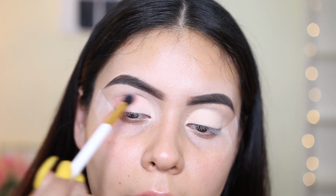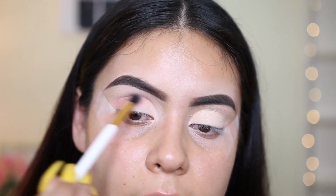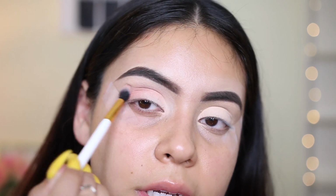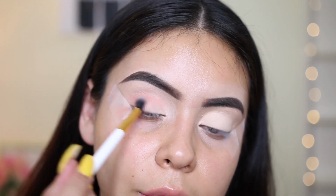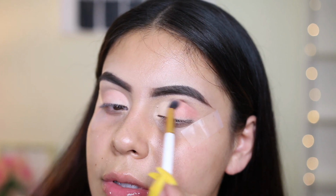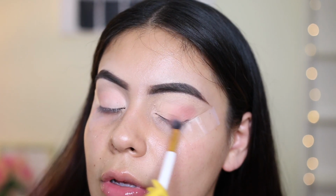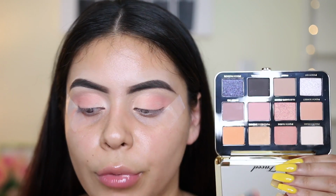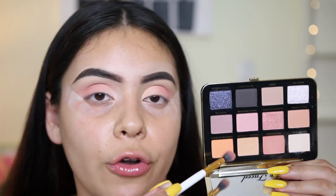And by the way, I'm using a BH Cosmetics blending brush. This one is from the Dot collection. There is a little bit of kickback with the eyeshadows. Usually though, I've said it so many times, but it doesn't really bother me. I'm gonna take the same brush and go with a little bit of the shade right here, which is Creme de la Peach. Looks like it has some glitter in it, but hopefully when I apply it in the crease, it won't be that bad.